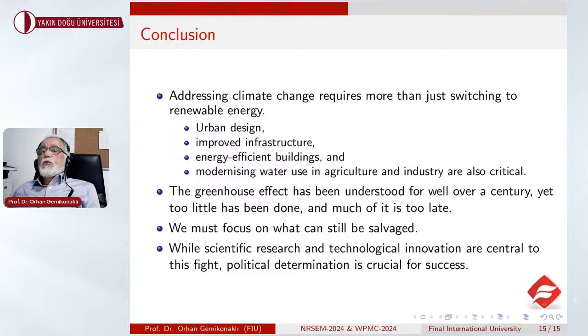So, to conclude, addressing climate change requires more than just switching to renewable energy. Renewable energy is brilliant, a good source. We must use it to its maximum, whatever we can do, but we have to take action in other areas as well, such as urban design, improved infrastructure, energy efficient buildings, and modernizing water use in agriculture and industry. These are all critical, not only for combating climate change, but for sustainability as well.